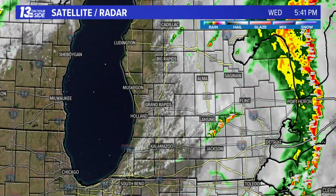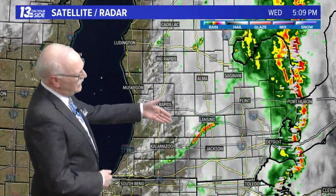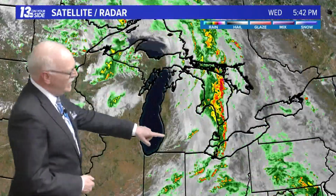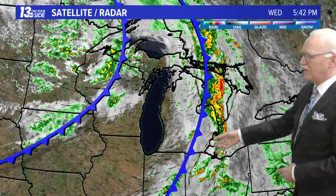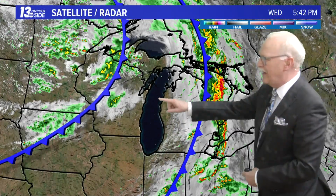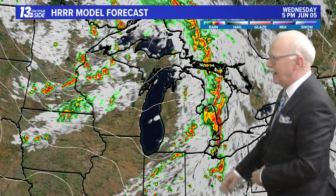All of these showers and storms developed to the south and east of Grand Rapids. Some strong storms southeast of Lansing, but the majority of the storms are now well to the east of even Detroit. Getting a momentary bit of clearing, but there are some scattered showers along a secondary cold front that will be pushing through. It's already dropping our dew points, clearing our skies out with this first one. That will just reinforce the cool air here during the day tomorrow.